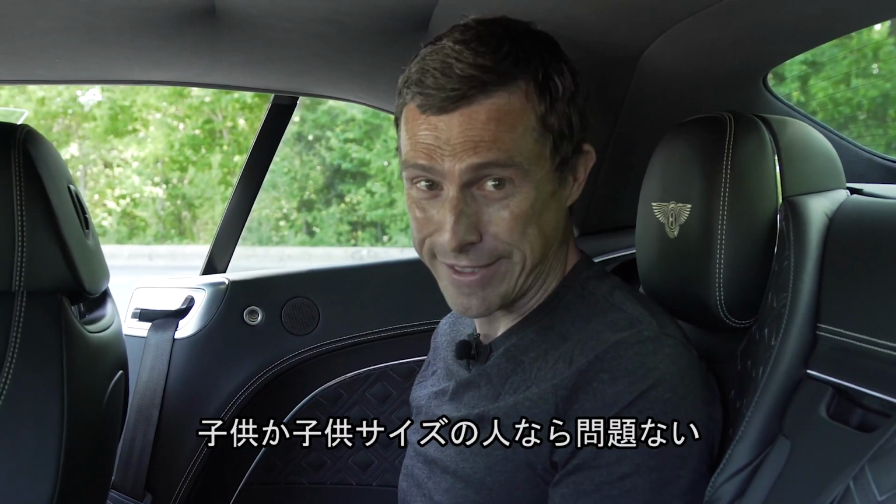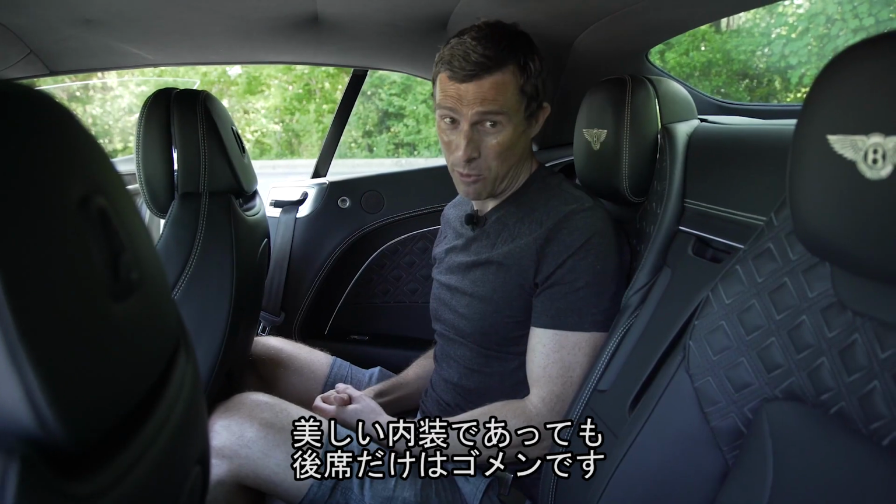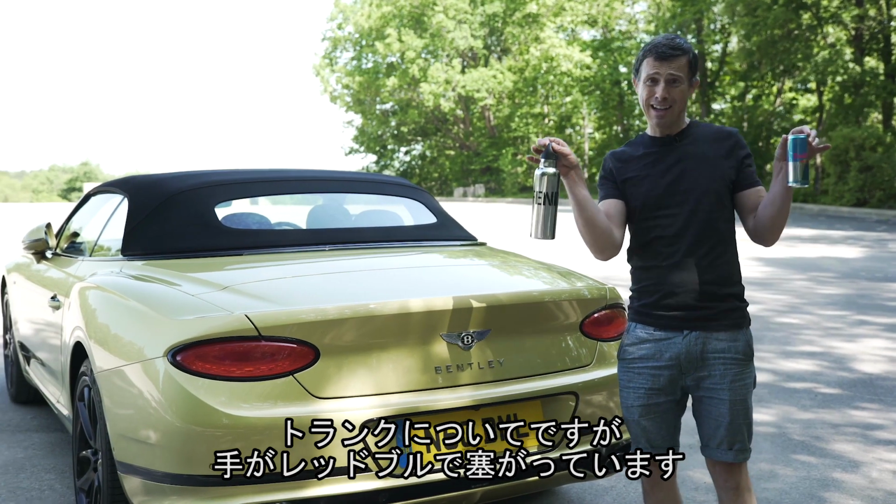I think you'll be fine if you're a child, or of child size, or you've got no legs, it'd be okay. But really, you won't want to go too far in the back of this, regardless of how beautifully trimmed it is. Now let's talk about the boot, and oh dear, my hands are full.